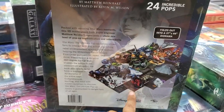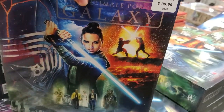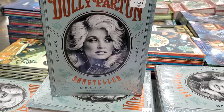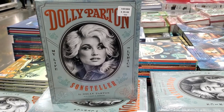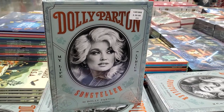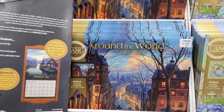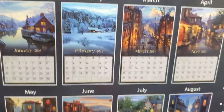Look at that. Yeah, it looks like me. He doesn't like any of the new movies, so only the old stuff, old expanded universe. And Dolly Parton for $30. Oh, that's kind of cool. My dad said the funny thing about her is when he was a little kid watching her sing, she was older than him. And then all of a sudden, somehow she became younger than him. These are pretty cool. Around the World 2021 wall calendar. Those are really pretty.